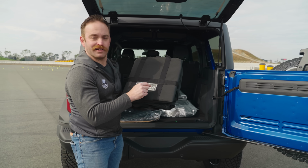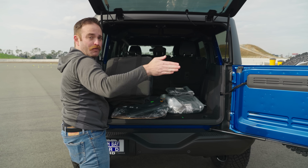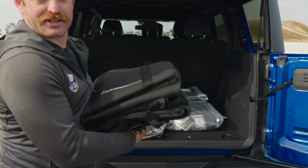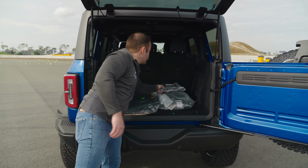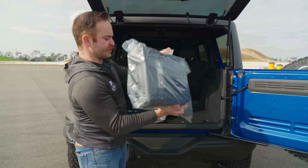And another cool detail is they tell you which order to store the doors in. 1, 2, 3, 4. 1, 2 is this position. So if you flip this over, these are actually 2 bags, and that shows the passenger side door. This is for the removable hardtop. The rear doors.